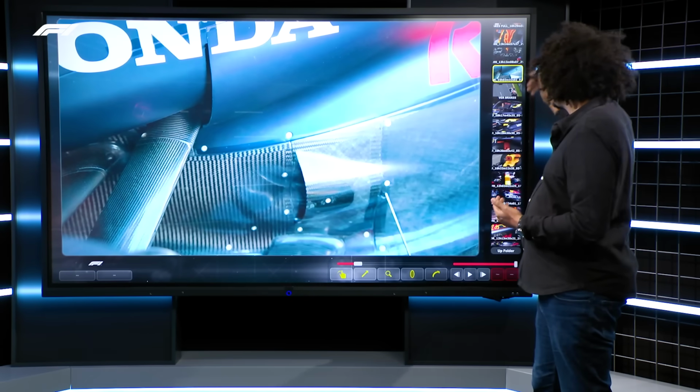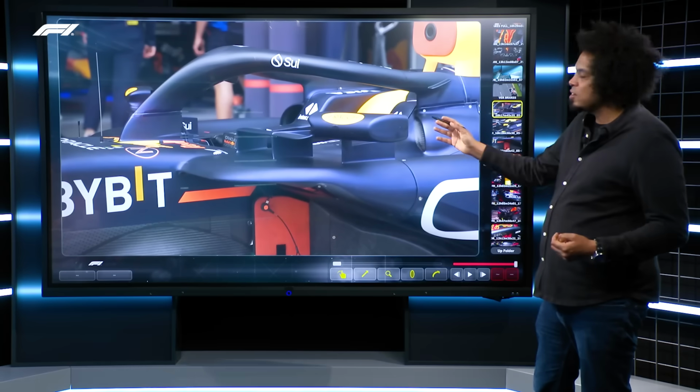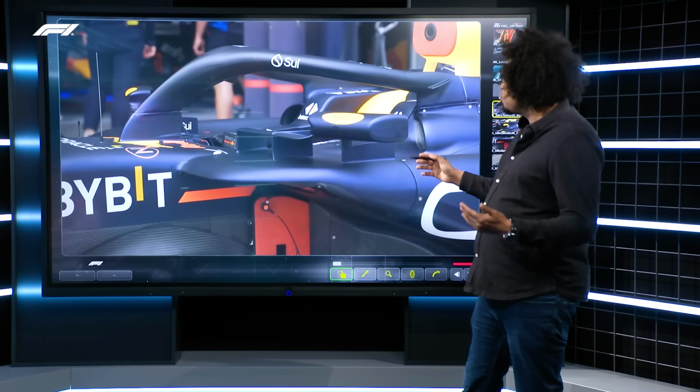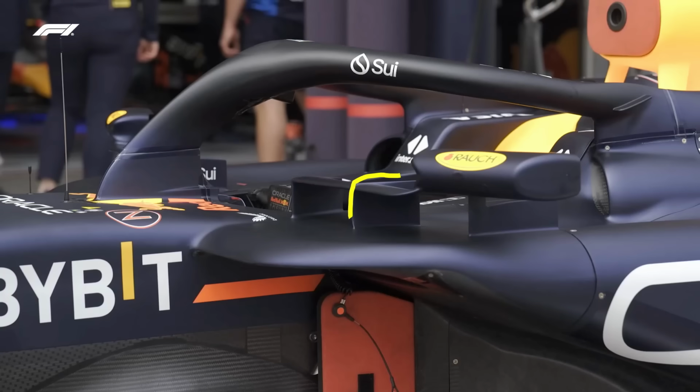But I want to move forward to another area of the car that Red Bull has been playing around with quite a lot. And of course it's this, the wing mirrors. And they introduced this bridge section quite early on in the season, and you can see it here where they've got this additional element in the middle of the wing support. Now, this isn't anything to do with keeping the mirror from flapping around. This is all to do with aerodynamic performance.